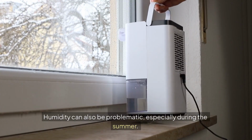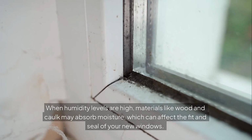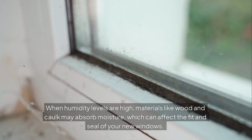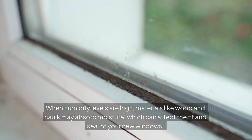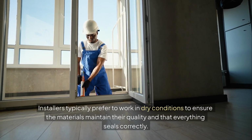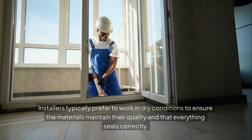Humidity can also be problematic, especially during the summer. When humidity levels are high, materials like wood and caulk may absorb moisture, which can affect the fit and seal of your new windows. Installers typically prefer to work in dry conditions to ensure the materials maintain their quality and that everything seals correctly.